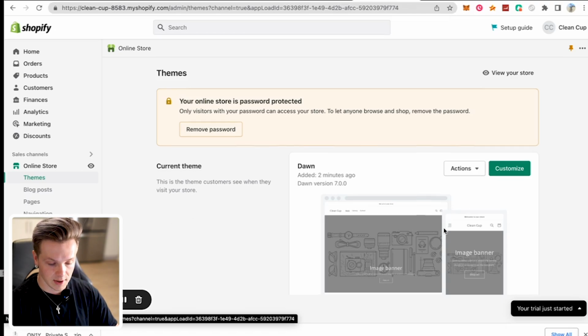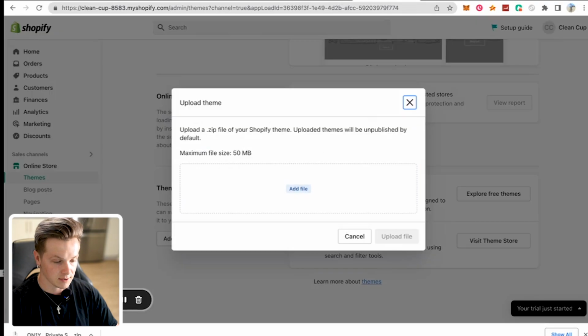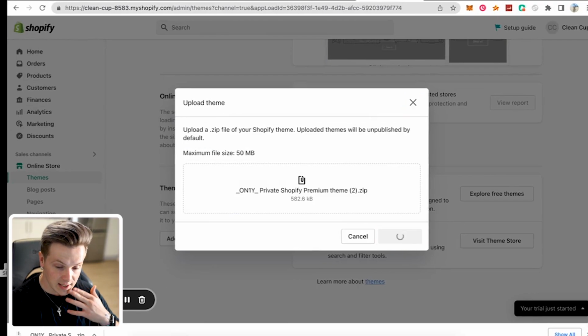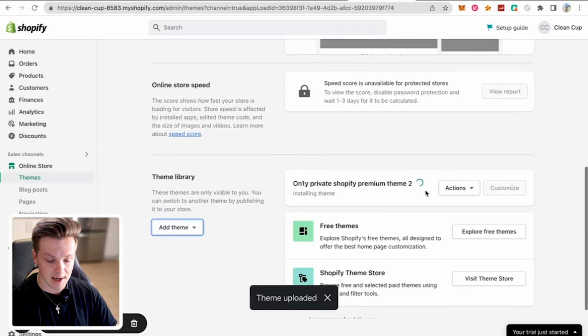So all I'm gonna do is go down here and go into add theme, and then I'm going to upload a zip file. I'm just gonna upload my zip file because I'm obviously using my custom theme for this video, and then I'm gonna click upload file. Once I've clicked that, the theme's automatically gonna import into Shopify, and then I'm going to click actions, and as soon as this thing's done, I'll be able to click this little button that says publish.